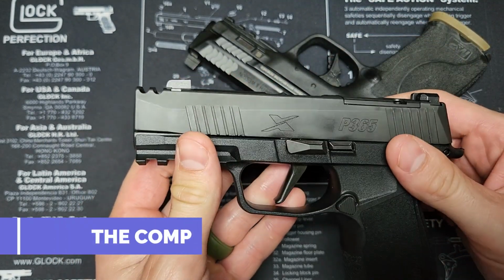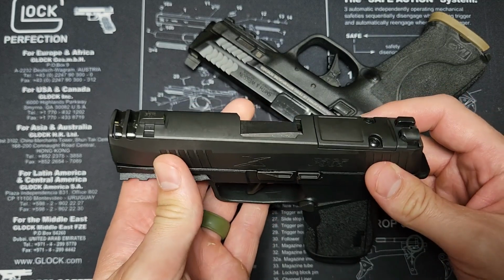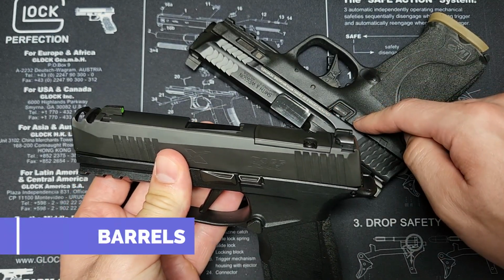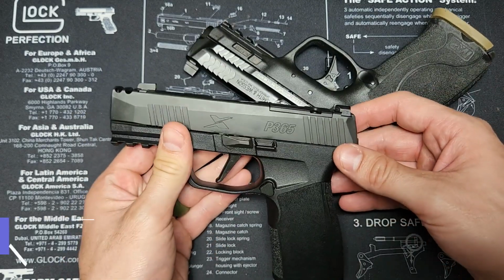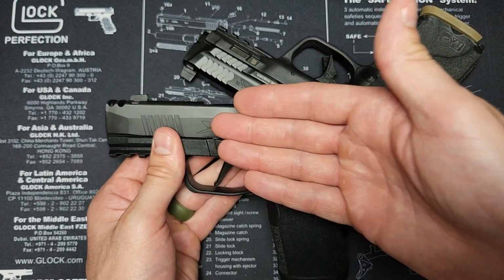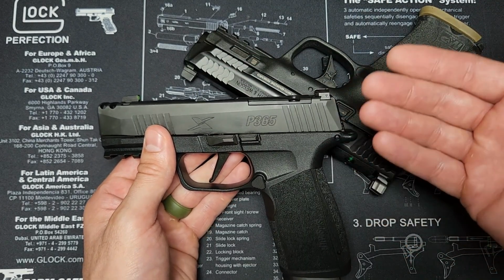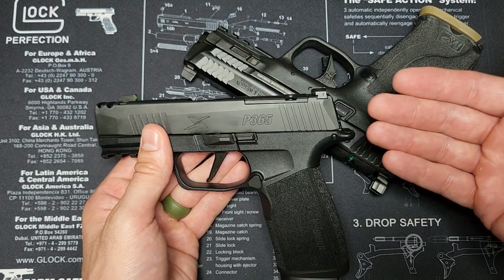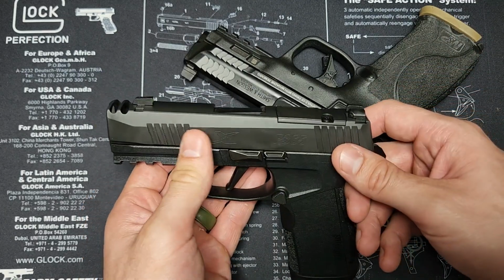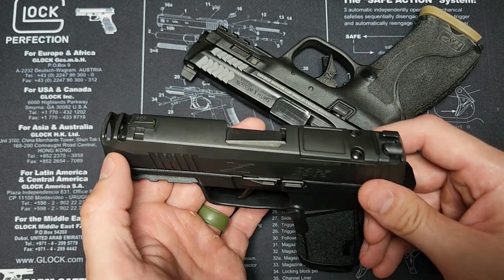The comp is pretty cool. It looks cool, for one, which, you know, is the most important thing, but it actually is functional. 3.1 inch barrel versus the 4.25 inch barrel. So downsides for barrel are going to be less velocity, but you are going to have a lighter package and you're going to have a package that is comped. So you're going to have similar recoil response with a smaller, lighter package. And that is due in part to the shorter barrel and due in part to the comp.